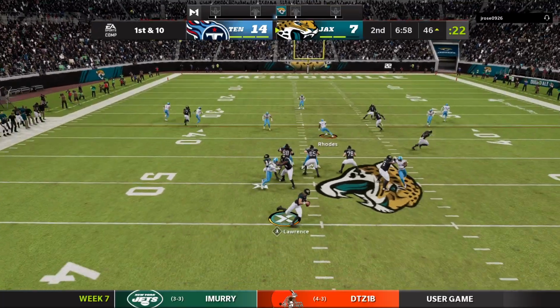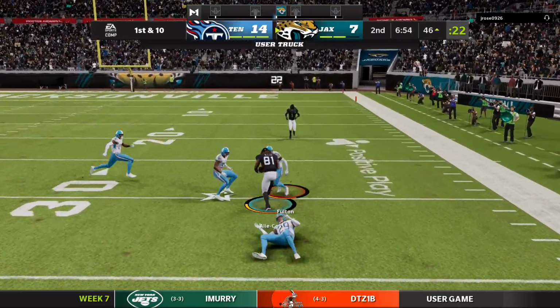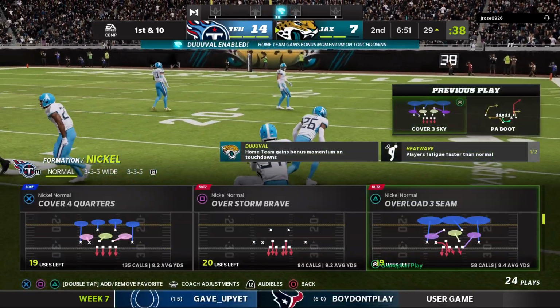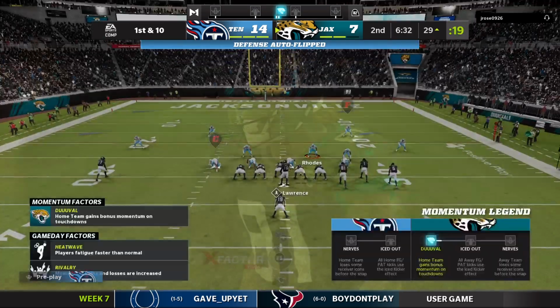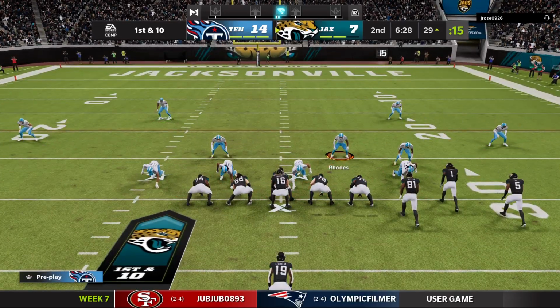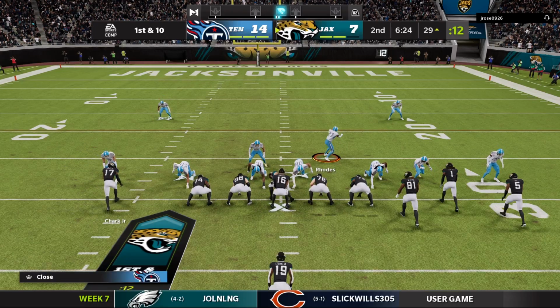On play action, Lawrence. They'll roll him out right. Finds his big tight end, Mo Alie-Cox. And he's going to get this inside the 30. When you get a big tight end like this, sometimes it takes more than one man to bring him down. Oftentimes, your best bet, just jump on and hold on and wait for your teammates to arrive to help get him on the ground.